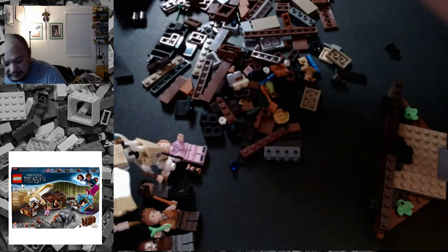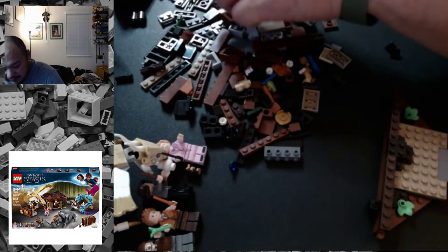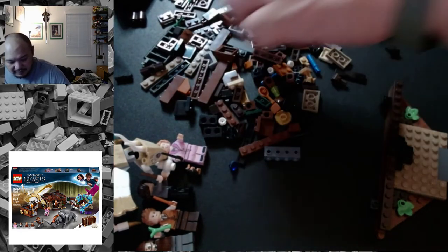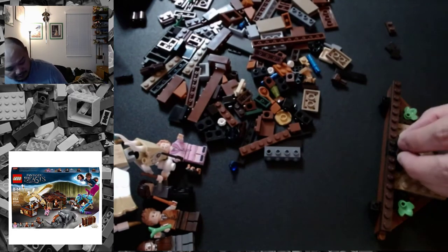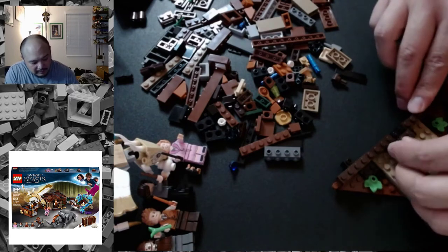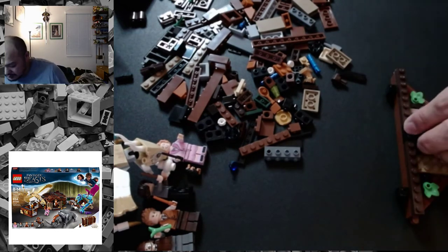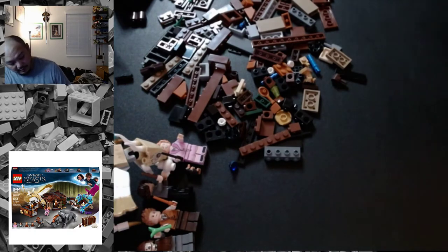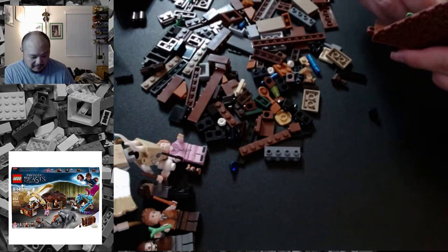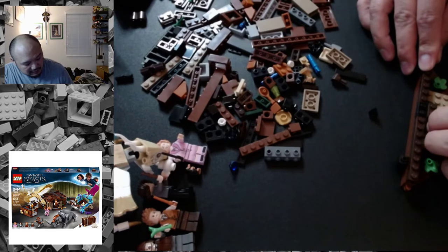So, and then I need a single 1x2. One by two, with the darker brown. Gotcha. One and two. Perfect. So that will go here. That will go here. Or that's the way I wanted it to go, but it's not the way it's supposed to go. So let's go ahead and pop those out. There you go.